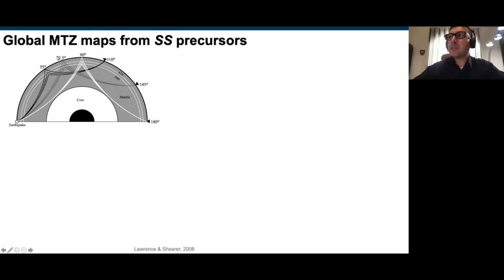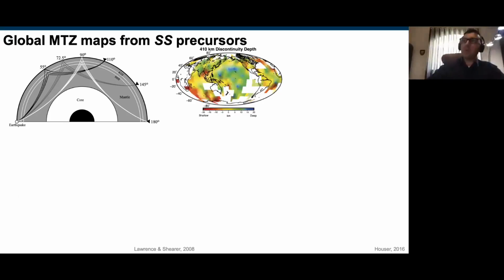And the seismic waves travel and bounce off from one place to the other, reaching the station. The advantage of this technique is that it can sample places where you don't have instruments. And here is an example from global models.